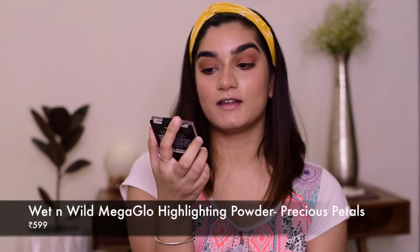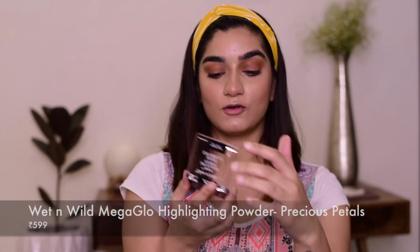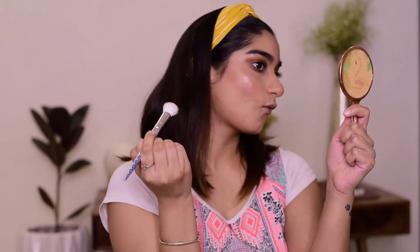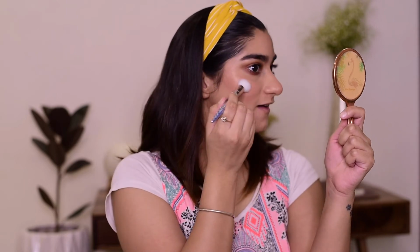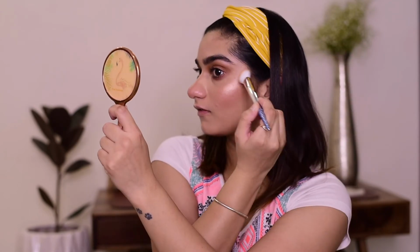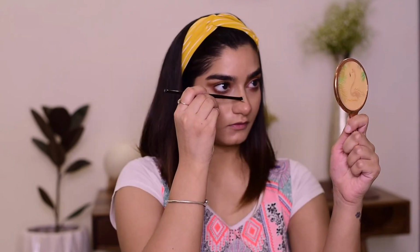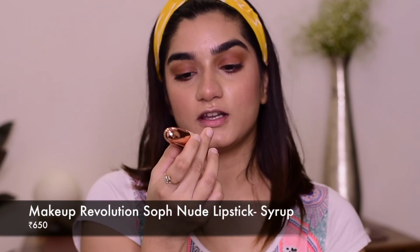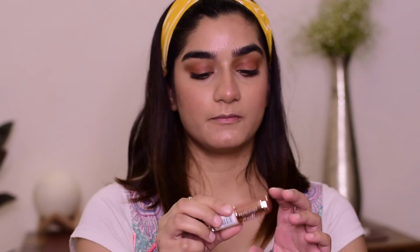And now it's time for some more glow. So for that, I will be using Wet n Wild MegaGlo Highlighting Powder. This is also my new purchase. For lipstick, I'm using Makeup Revolution and Soph's Nude collection, which is in the shade Syrup.